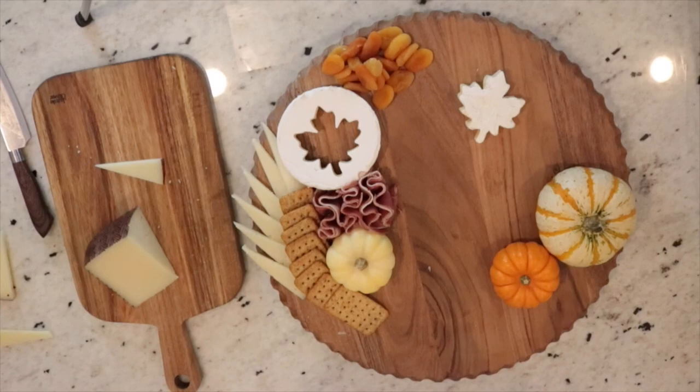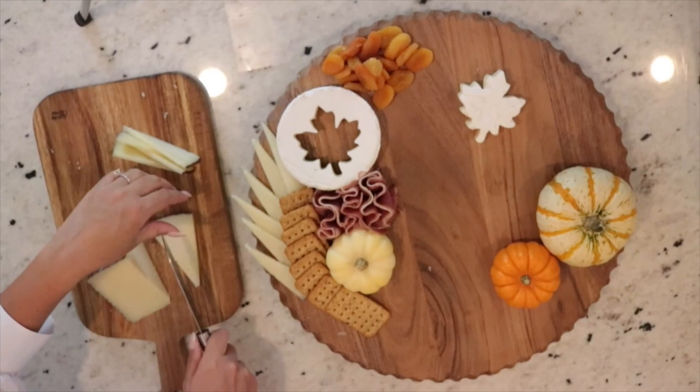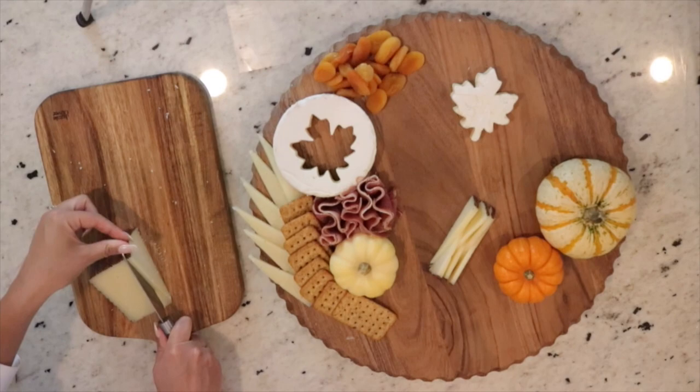Next, I'm going to cut more of those triangular slices of my Manchego, and I'm just going to position them next to each other in opposite directions and put them next to these pumpkins. This is another technique that looks super cute. As you can tell, I'm using the same exact cheese, but it offers a completely different look entirely on the board. Okay, so that's looking good.